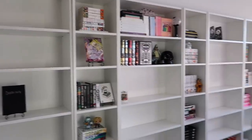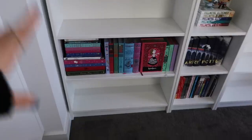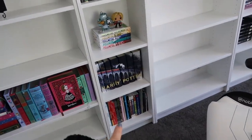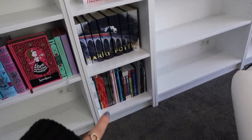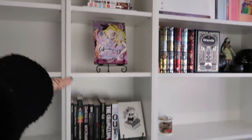Okay, so I'm just gonna give you an overview of what it's looking like. That's not gonna stay there, that's gonna go somewhere else. We've got some classics. I think I'm gonna move those, actually. Those are all my graphic novels and stuff. I put this amazing edition of Alice's Adventures in Wonderland on a bookstand.